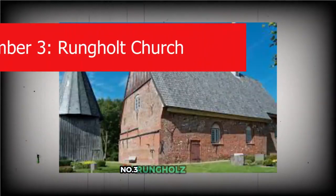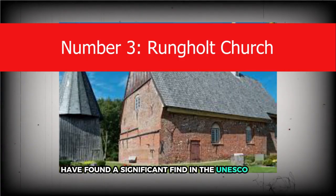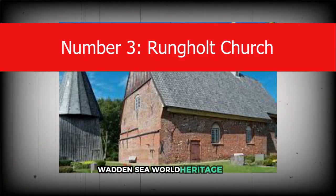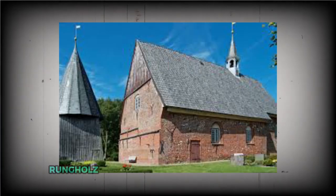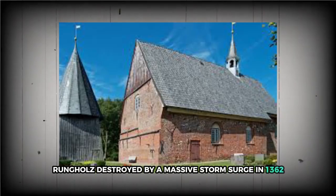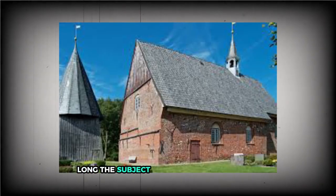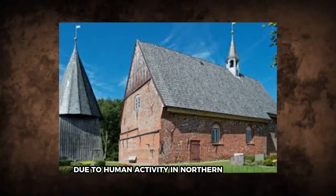Number 3. Rungholt Church. Researchers have made a significant find in the UNESCO-listed Wadden Sea World Heritage Site: the church of the submerged medieval trading hub Rungholt, destroyed by a massive storm surge in 1362. Long the subject of myth and speculation, Rungholt represents one of the most dramatic examples of coastal loss due to human activity in northern Germany.